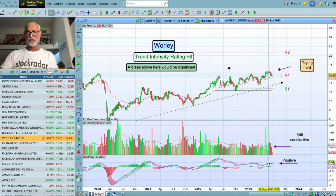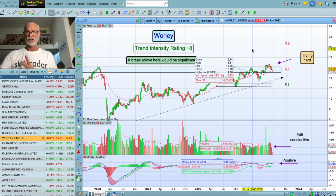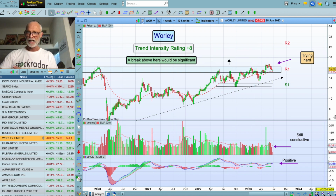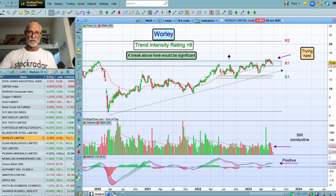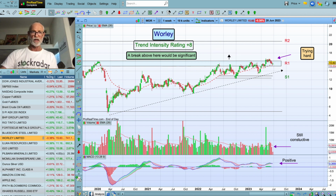The momentum is positive. Most things are positive. Trend intensity rating is 8. So we still like the look of Worley. I think it's had a good turnaround story, not that that's a big thing for me. I'm really looking at the price, but the price is, again, like a lot of these metals, they've got this big longer term uptrend really pushing hard here at these resistance levels, and that's what I really like about some of these stocks. Okay, this is not an insignificant thing. This is a 1, 2, 3, 4, almost 5-year support level or trend line, which is not an insignificant line. Okay, so that's Worley Parsons again, quietly confident on that one there.